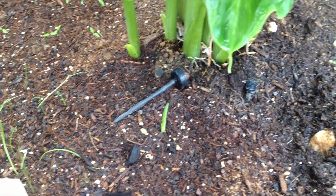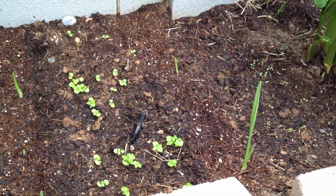More parsley back there came up, and the onions. I don't know that these will do too well over here since it's in the shade. I think they need more sun, but I don't know. I put some here and I put some in the sun, so we'll see which ones do better. And I planted garlic in between all of these, and those are coming up, getting quite large. There's quite a few of them.